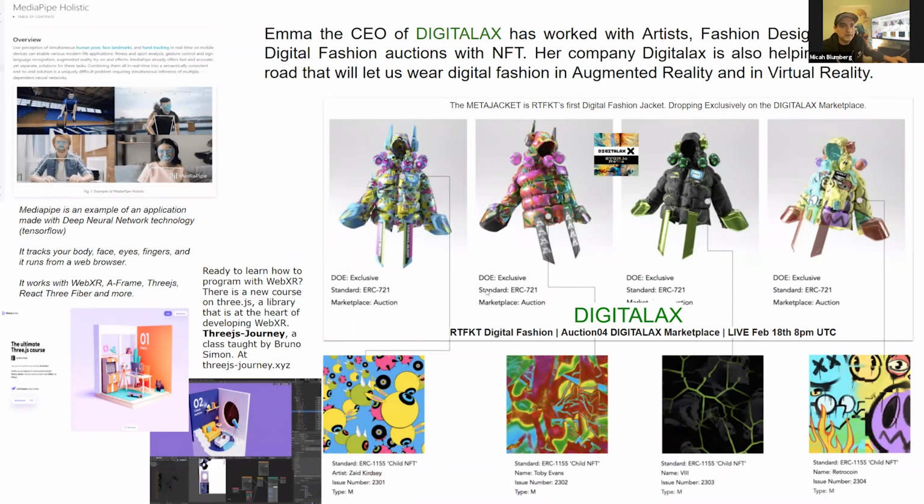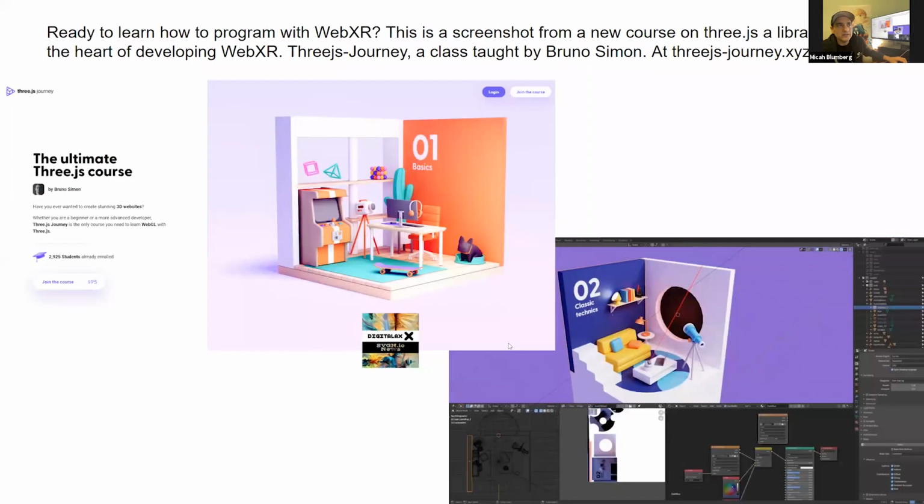So it's really fancy, interesting technology. And so this slide sort of covers that. We've got WebXR, which is 3D, and we've got MediaPipe, which is AI, and we've got digital fashion, and all three of these things are coming together. They're integrating, which is what brings me to the conversation: wanting to cover the intersection of all of these different topics.